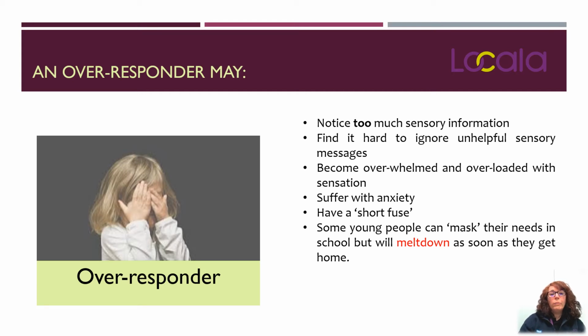And what we might find as well is a lot of children who really over respond to sensation, if they're quite socially motivated and socially aware, might mask these needs in the day. So when they're at school, they might be bothered by the feel of their uniform, the sound in the classroom, the smell of dinner cooking, but they try not to respond and react to it, and they save it all up. They're a bit like a bottle of fizzy pop that's been shaken, and when they get home and they're in a safe place, they explode and have a meltdown as soon as they feel that it's safe for them to do so.